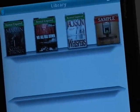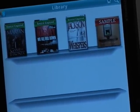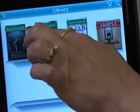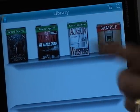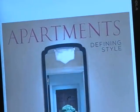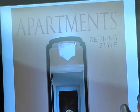And this is what my library looks like on an Android. Now these might be hard to see, but see that it says rental expired. This one is a sample. So I'm just going to click it once, and it opens itself up. And this one, like I was saying before, you can just turn the pages.